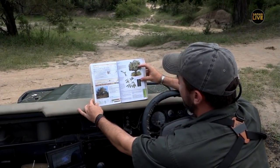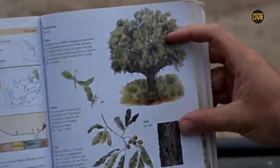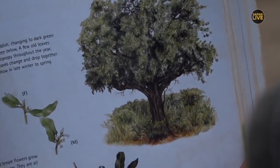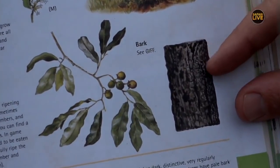Okay, so here is the tree. It grows all year round because it's got the water there. Have a look at that. That's the same example there. If we go down a bit, there's the bark. Very easy to identify the bark.